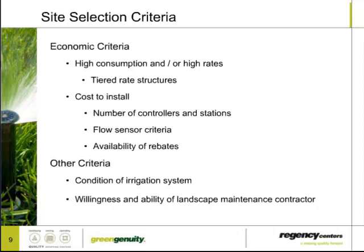The second thing would be the cost to install the product. The cost is going to vary from property to property based on the number of controllers that need to be retrofitted and the number of stations for each controller. You also have a cost of installing flow sensing capabilities if that's something you want to do, which will also vary significantly in a retrofit situation based on the distance from the point of connection to the controller and the amount of trenching that needs to take place.